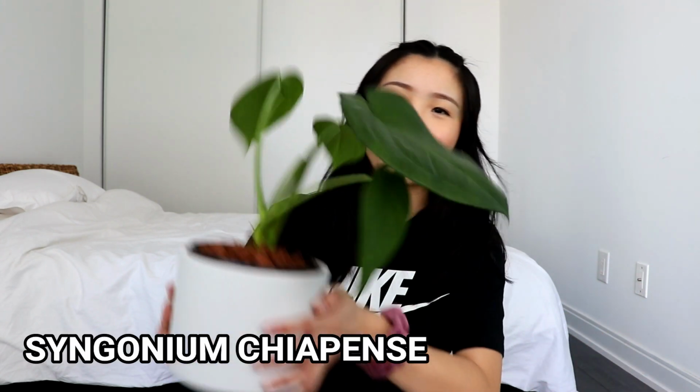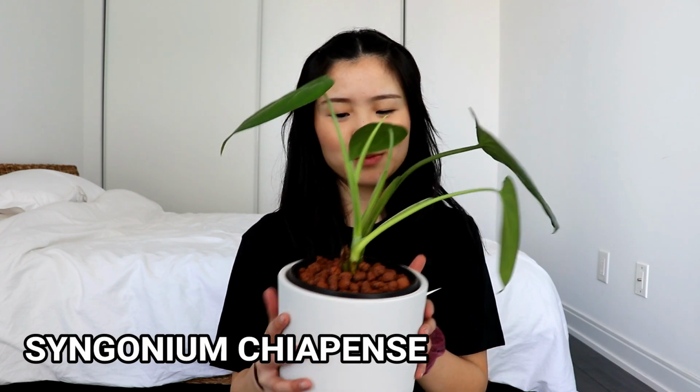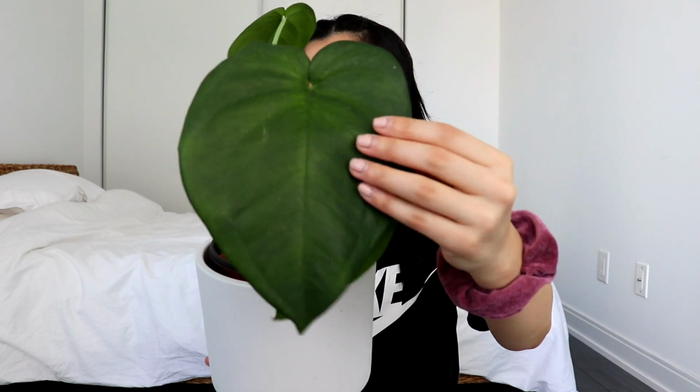Okay, so first off, I want to show you guys my beloved Syngonium CHIAPENSE. This is my beautiful plant that I've recently actually propagated and sold a piece. It was just getting way too big for my space, and this way it looks a little bit more compact, and I think it looks really nice this way. So this is the CHIAPENSE with its beautiful kind of soft looking and textured leaves.